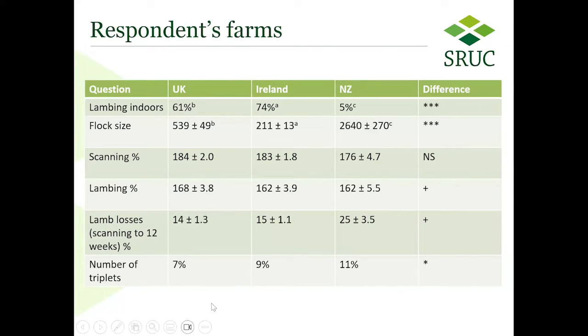And then these are the data that the farmers gave us for what proportion of their flock was triplets. And we did see a higher proportion of triplets in our New Zealand respondents than in UK and Ireland. So what we were looking at were farms that were quite productive, but with quite a big variation in how that was managed, whether you were lambing indoors or outside, and how many animals you might be managing.